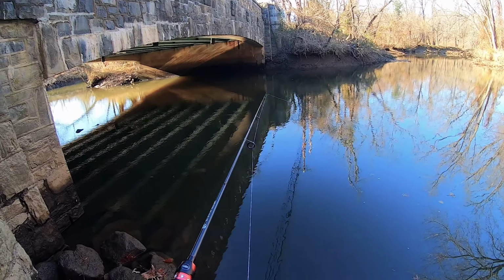And there he is. Look, it's a crappie. Alright, first crappie. Tiny, tiny, tiny crappie. Okay. And of course you swallowed it, huh? This time around. Alright. Let's get the hook released. Beautiful fish. Alright. So we have multi-species today.